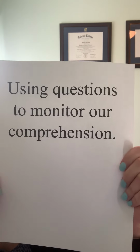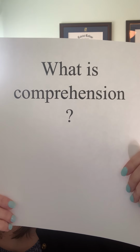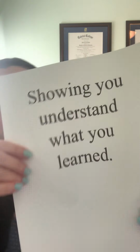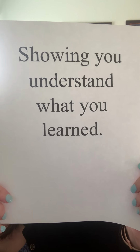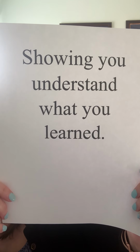Okay, let's get into today's lesson. We are going to use questions to monitor our comprehension. So that's a lot of fancy words. What on earth is comprehension? What is comprehension? Do any of you know? It's really important when you're reading. We're going to use questions today to monitor comprehension, and comprehension is showing you understand what you learned. If you're able to explain what you learned to someone, then you're showing that you comprehended it. Today, we're going to show that we comprehend a story by being able to answer 5W questions and a how.